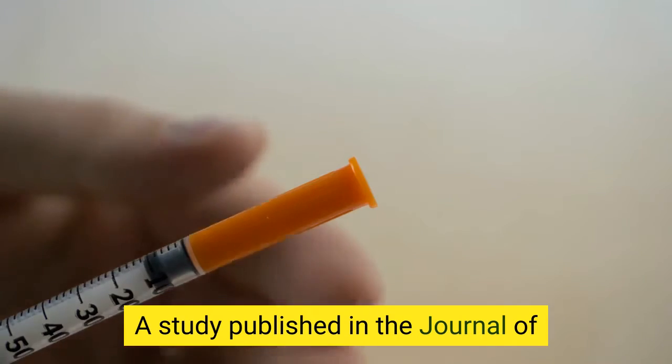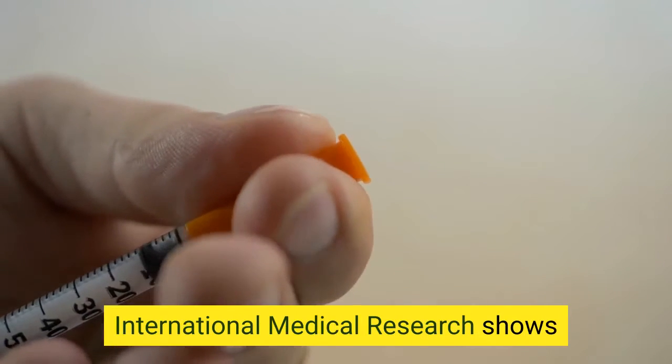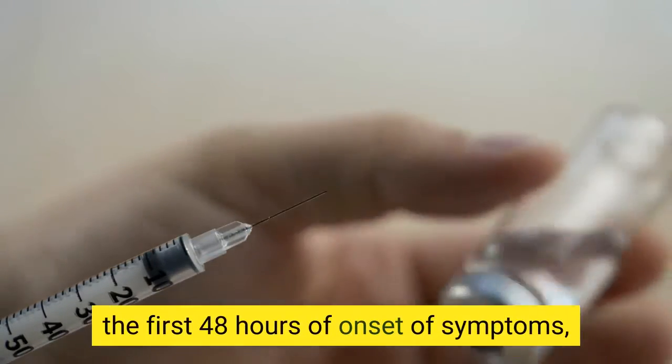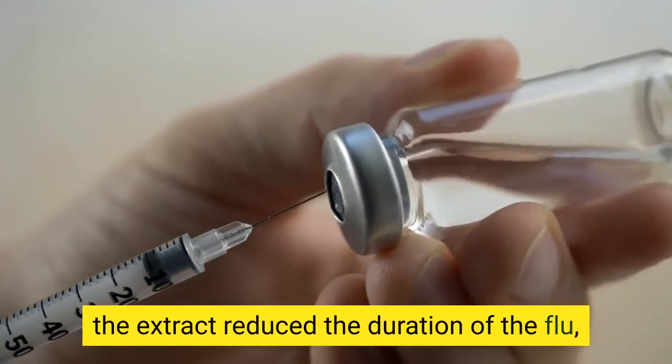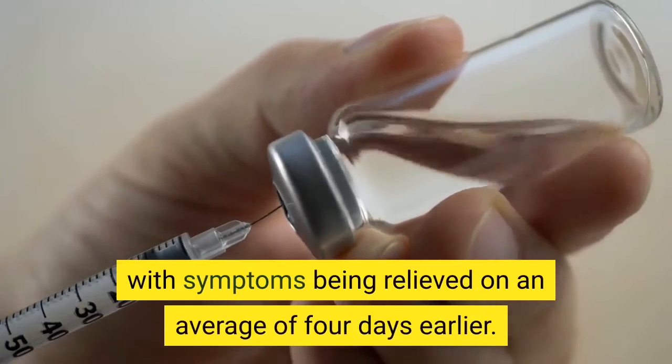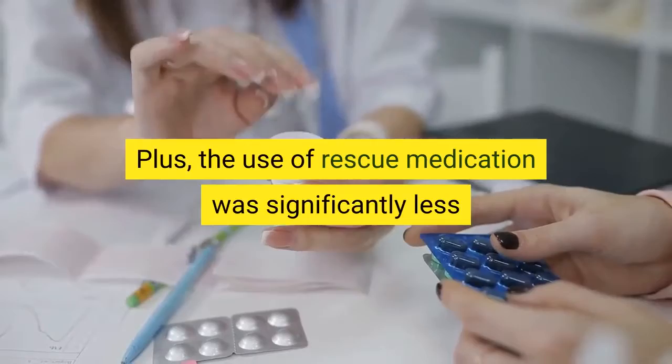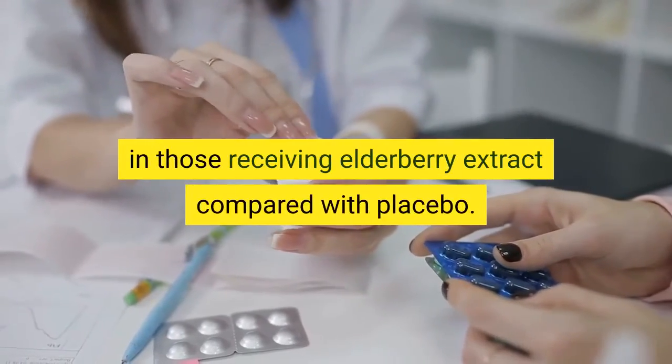A study published in the Journal of International Medical Research shows that when elderberry was used within the first 48 hours of onset of symptoms, the extract reduced the duration of the flu, with symptoms being relieved on an average of 4 days earlier. Plus, the use of rescue medication was significantly less in those receiving elderberry extract compared with placebo.